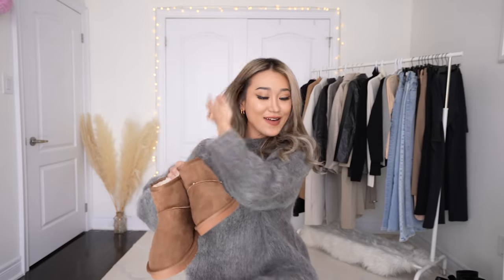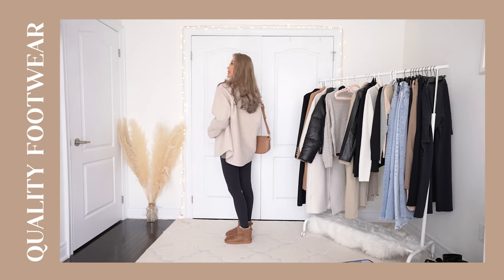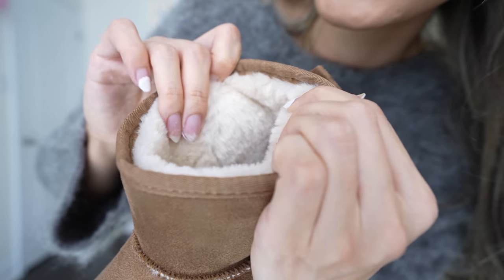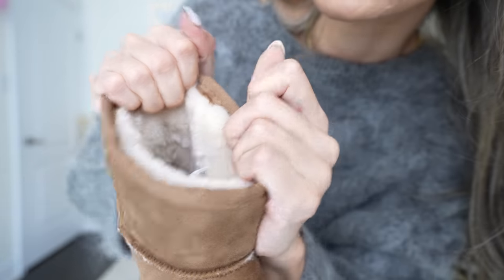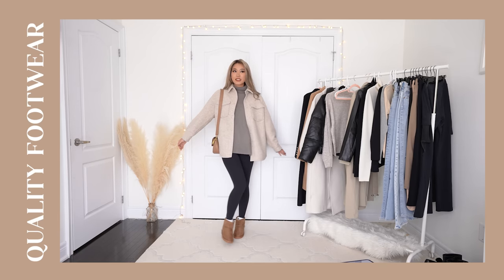And then next we have these new ones. I'm so happy I found these. These have my stamp of approval all over it. They're extremely warm. They look and feel like UGG minis. And the inside is also lined with this faux fur trim that is so cozy. It's so soft, so comfy. Literally feels like a cloud hug for your feet.